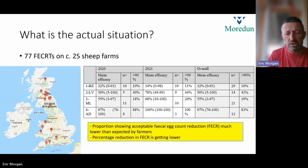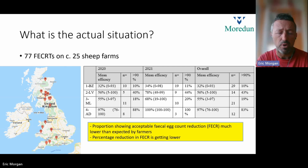So if the perception is that you've got perceived drug failure on about half of sheep farms, how does that compare with the real situation when you go out and measure anthelmintic effectiveness? Well, it's an underestimate. So this is the part of the study that's conducted from Morgan. And you can see here that the vast majority of sheep farms were not getting effectiveness of benzimidazole and macrocyclic lactone treatments in particular that would be expected.